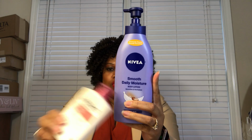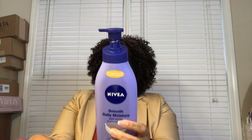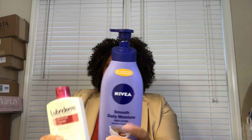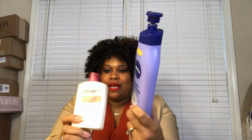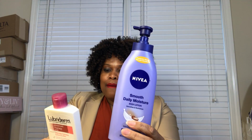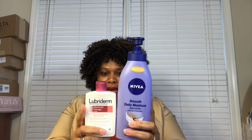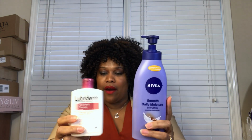The very first and second items are both Nivea and Lubriderm lotion. This one is the dry skin formula, and the Lubriderm is the advanced therapy. For years, I have been using both of these kind of interchangeably, really not sure which one I preferred. So I use these interchangeably, have traveled with both versions. Use them in the summertime. We'll mix both of them with what I call a carrier oil.